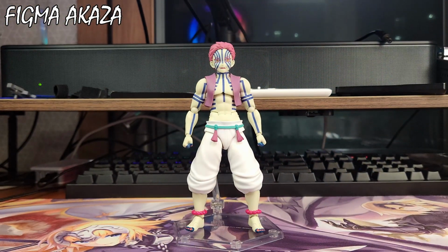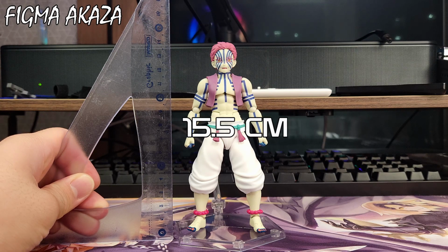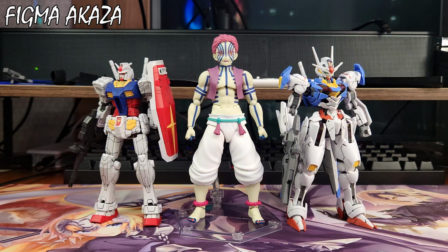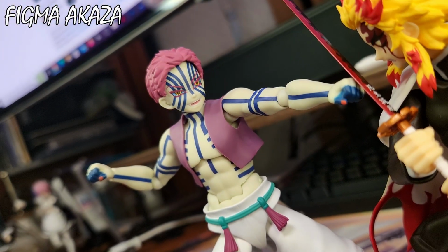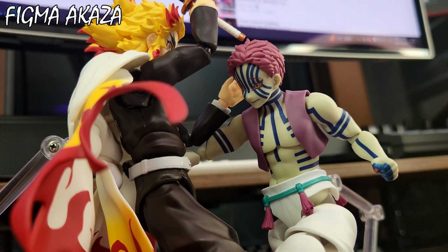When it comes to size, Akaza is shorter than Rengoku at 15.3 centimeters or about 6 inches tall, making Akaza your average Figma height. Here's Akaza next to Gunpla, Monster Arts, Star Wars Black Series, and other Figmas. When regarding articulation, just like Rengoku, Akaza is on the fair side. Nothing outstanding, but solid nonetheless.